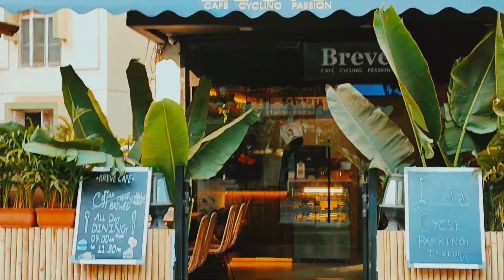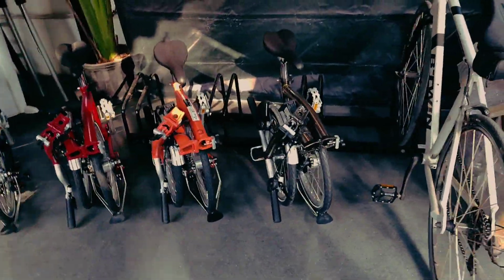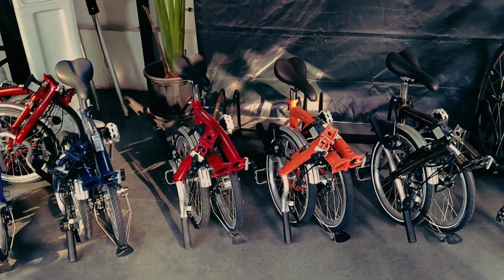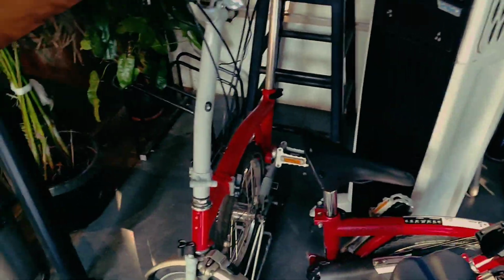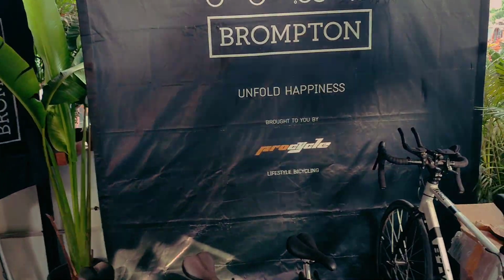The Bromptons are displayed at Breve Café, Mumbai, Bandra West. The colors are fire coral, raw lacquer, red, blue, and tempest blue. And after this, we'll be meeting all the Brompton owners of Mumbai.